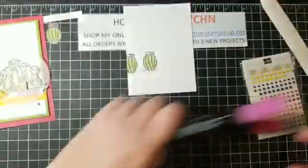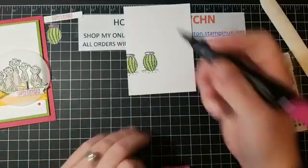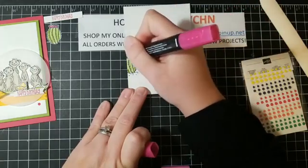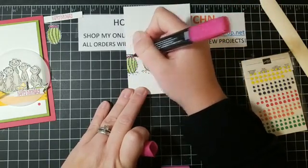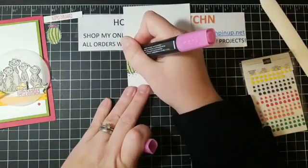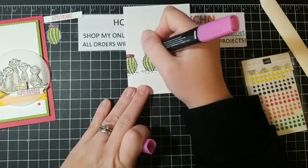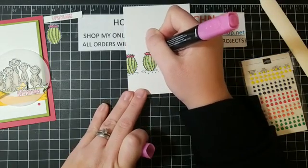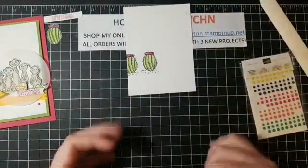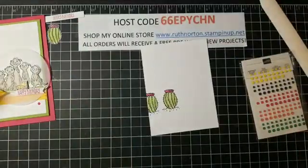And then I'm going to use my light and dark Lovely Lipstick, my combos, and I'm going to color that flower on top. I'm just using my dark to add lots of highlight, and then I'll go in and blend that out with my light one. Now obviously I have my meerkat standing on grass, and then I have cactuses in here. So, you know, it's clearly not a realistic card, but that's okay, right? They're just in different environments.